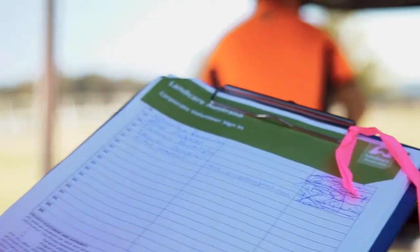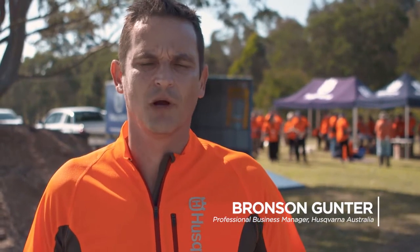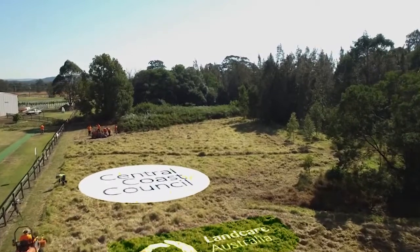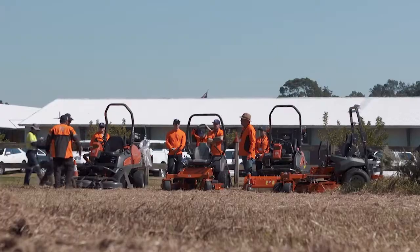All right, we've got the Husqvarna Australia team here down at Porter's Creek in Wyong, where we are doing a community project together with Landcare and Central Coast City Council. So, you all had a play on this yesterday?